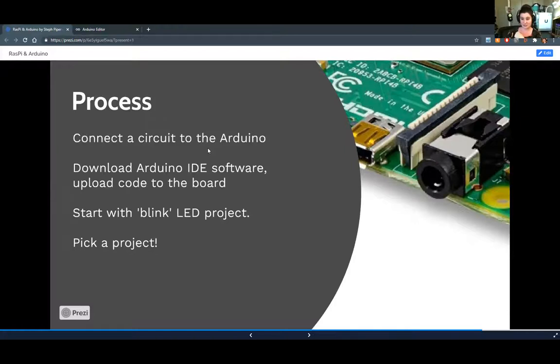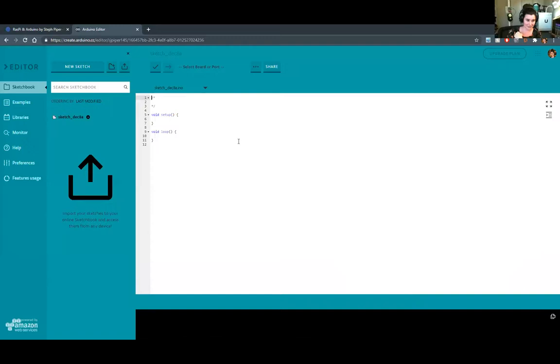You can download that as software, or you can also use the web editor, which we'll take a bit of a look at here. In here, you can start to write the code that will be uploaded to your Arduino. Generally the code always has void setup and void loop in there. So it is a very straightforward process.